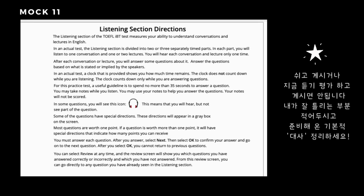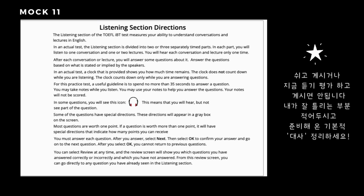Listening Section Directions. The listening section of the TOEFL iBT test measures your ability to understand conversations and lectures in English. In an actual test, the listening section is divided into 2 or 3 separately timed parts. In each part, you will listen to 1 conversation and 1 or 2 lectures. You will hear each conversation and lecture only 1 time.